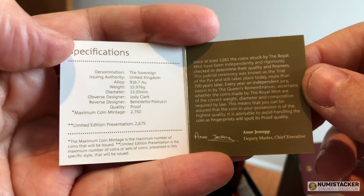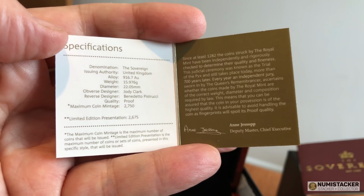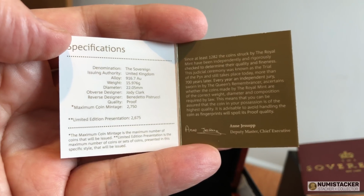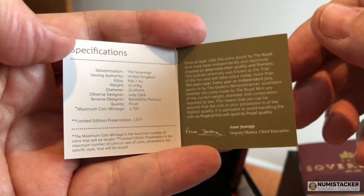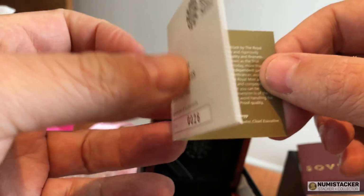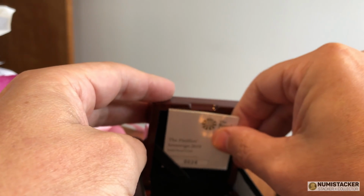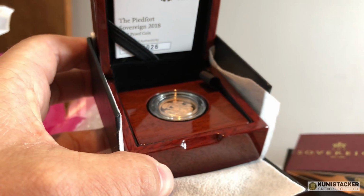That is cool. I like that. I don't know whether it adds any value to it, but I certainly like it, and I think that's pretty nice. So limited edition presentation, 2,675 of these are in the boxes, and there is an assortment of others making a total of 2,750. Maybe there are some being kept to go in some other kind of lot of coins, maybe a special gift set or collection of Piedfort Sovereigns, I don't know.